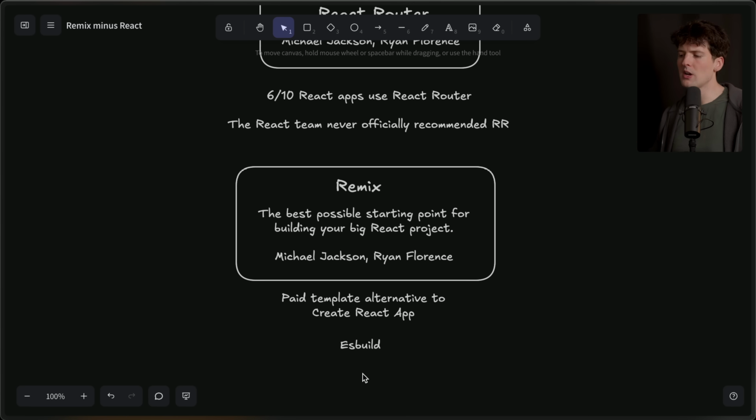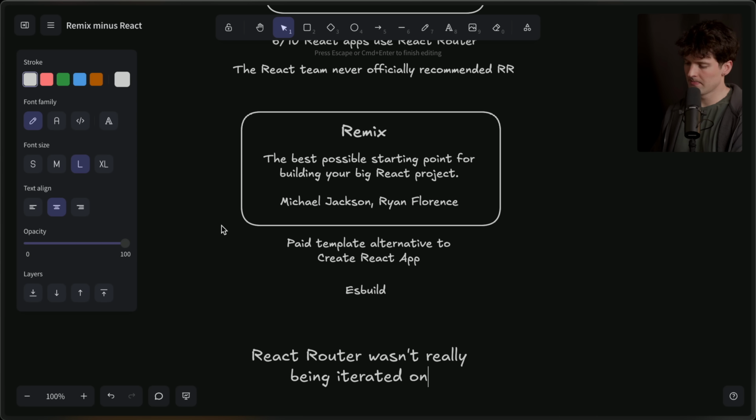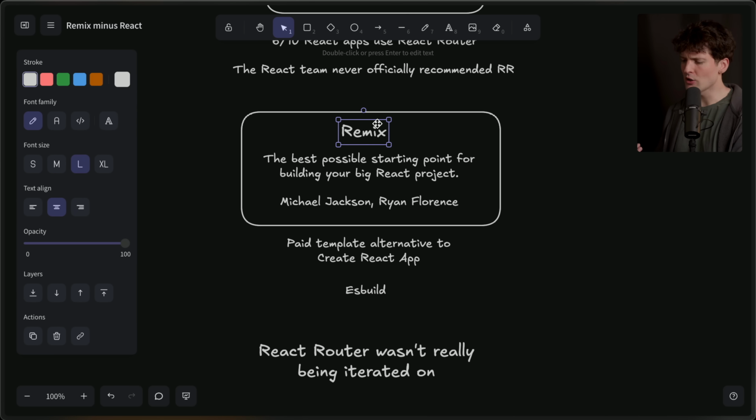But it is also of note that during this time, React Router wasn't really being iterated on. So while they were building Remix, React Router kind of sat. A lot of the things they did in Remix could be beneficial even without the server-side rendering parts, even without the ES build parts, even without all that. So they started making adjustments to React Router to bring in more of those features, and they succeeded. React Router 7 was a phenomenal release, genuinely really, really good router, and I was pumped to see the progress that they had made after letting it stagnate for so long.